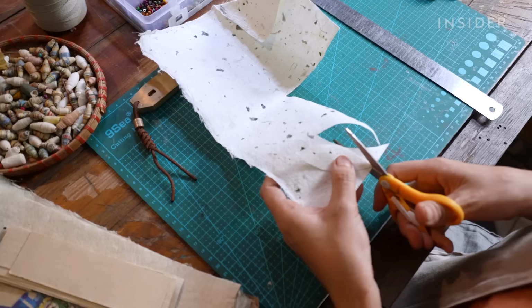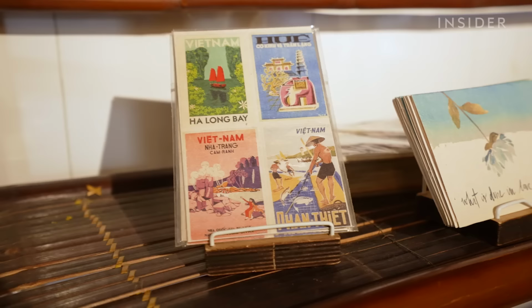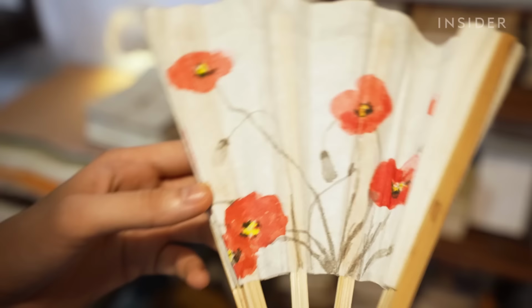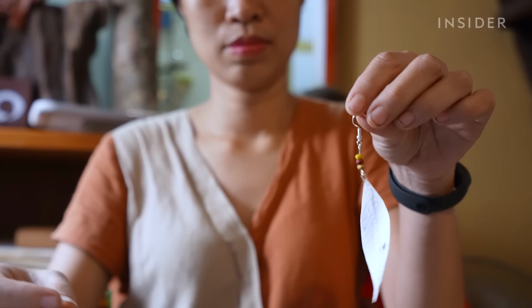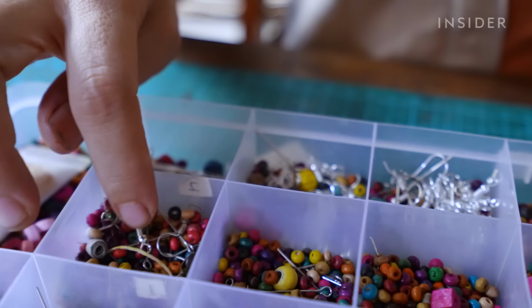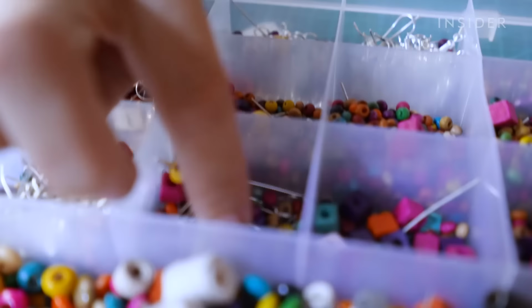The organization buys and uses Tom's saisaw paper to produce postcards, jewelry, and artwork. The proceeds help support artisans who are working to keep saisaw paper alive in their community. Yoon is also working to teach more young people and encourage them to use the paper.